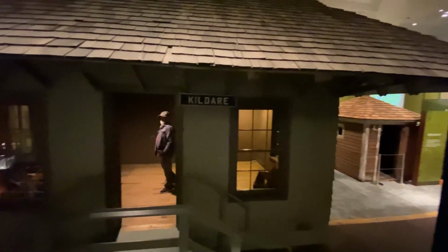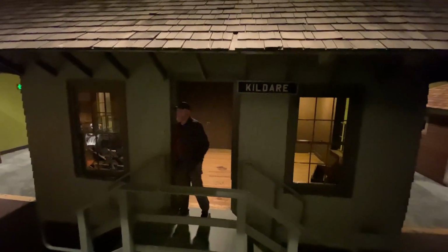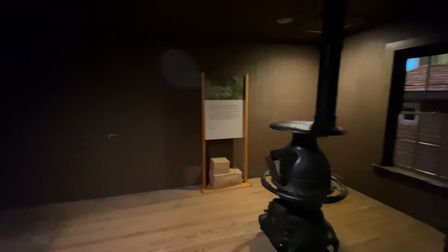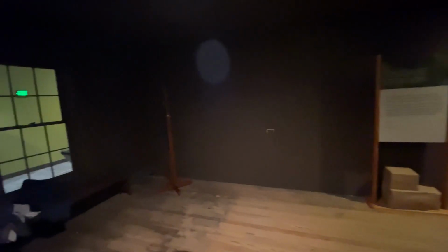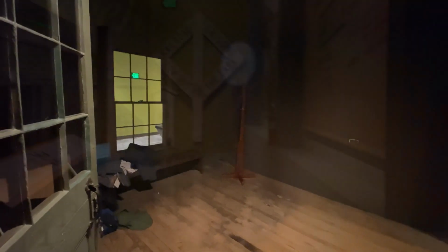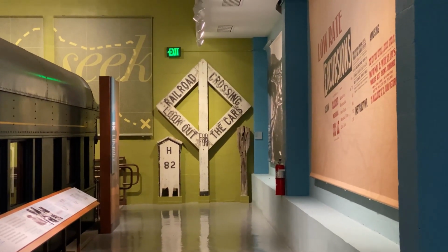That's the original Kildare train station. There's Mike. Which isn't far from where we live. It's inside the railway station. We were just looking for names and stuff, people we know. This was near where we live. We only found one. I won't mention the name. That's the old railroad sign. No flashing lights.